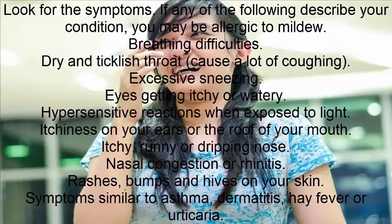Breathing difficulties. Dry and ticklish throat, causing a lot of coughing. Excessive sneezing. Eyes getting itchy or watery. Hypersensitive reactions when exposed to light. Itchiness on your ears or the roof of your mouth. Itchy, runny or dripping nose. Nasal congestion or rhinitis. Rashes, bumps and hives on your skin. Symptoms similar to asthma, dermatitis, hay fever or urticaria.